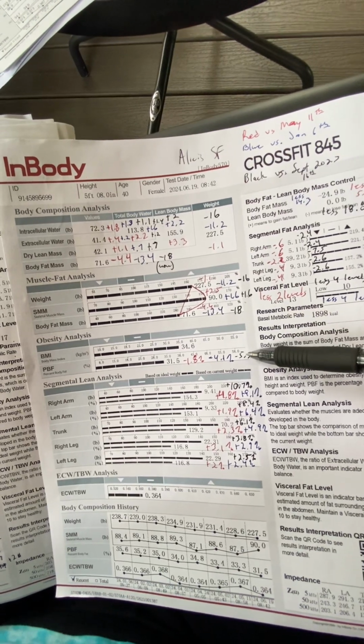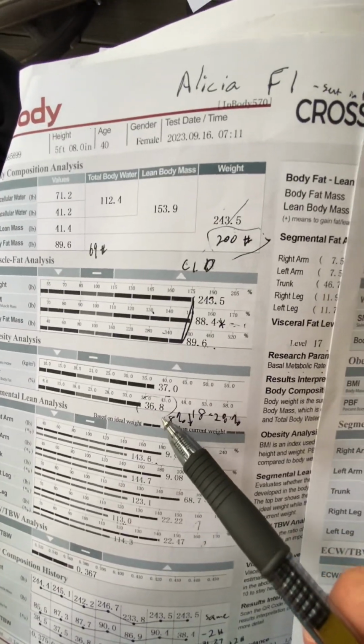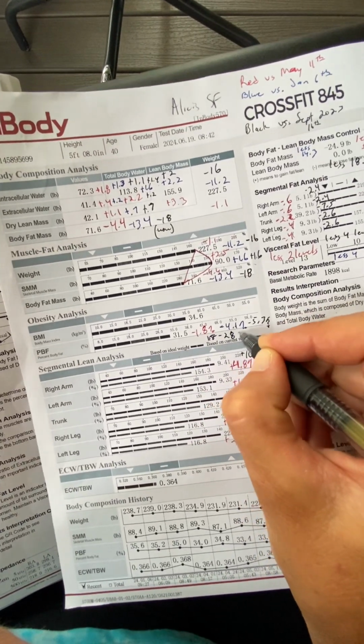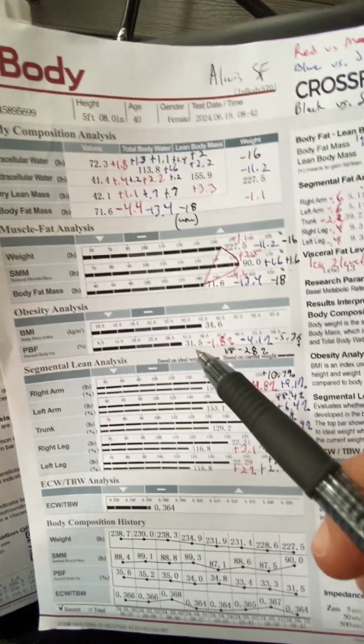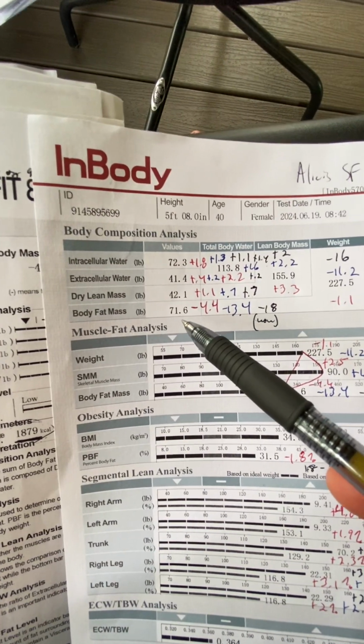Your body fat percentage is down 5.3%, which is tremendous. When you started, you had 36.8% body fat, and that's down to 31.5%. Anything 18 to 28% is considered average for women, so you're pretty close to that. You started with 89.6 pounds of body fat, and that is down to 71.6.